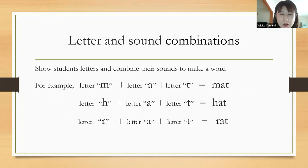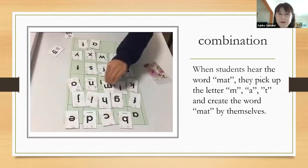And students learn these combinations by connecting the sounds and letters. After learning combinations, students practice with the cards. For example, when students hear the word mat, they place the letters M-A-T to create the word mat by themselves. And the teacher can practice with a lot of three-letter words. By pronouncing three-letter words, students can hear the word and try to create the word by themselves using cards and the sheet.